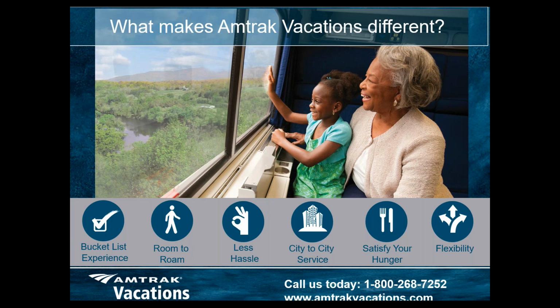By the way, my question, it's not even on here, but I want to see if any of you know the answer. Does anyone know the name of the train that takes your clients to Glacier National Park? Who here wants to take a guess? Okay, I see a few answers.